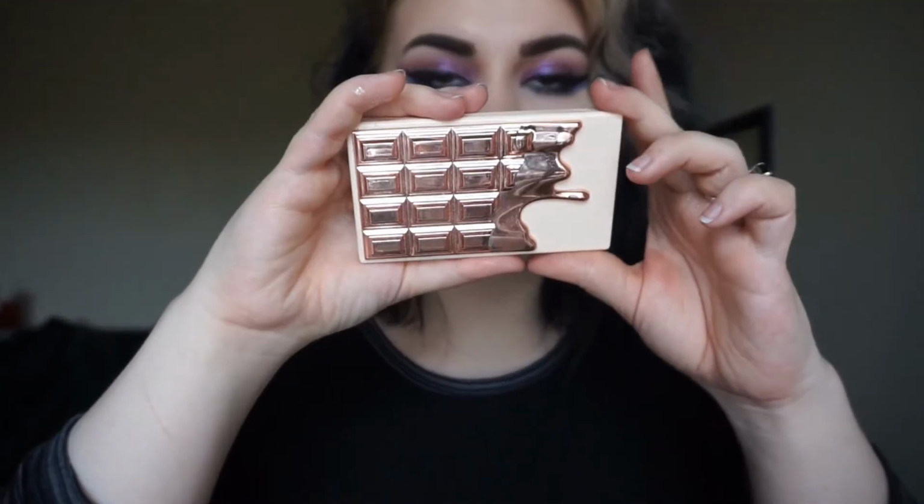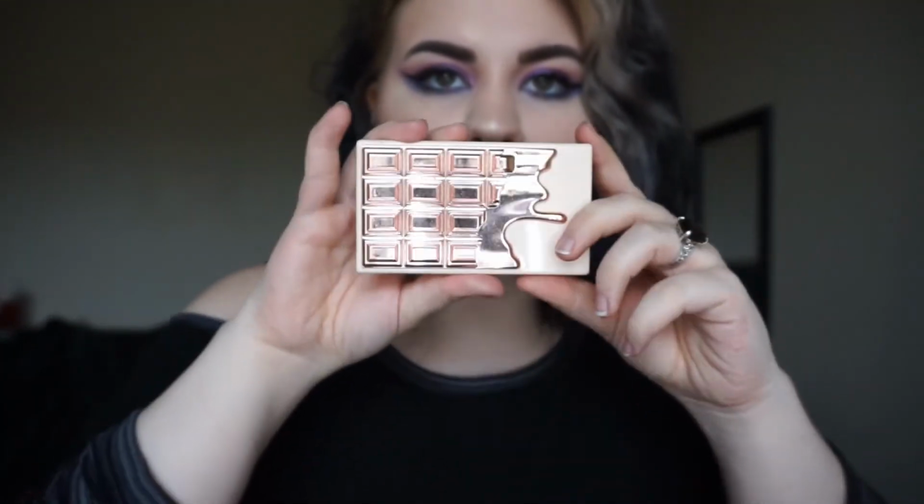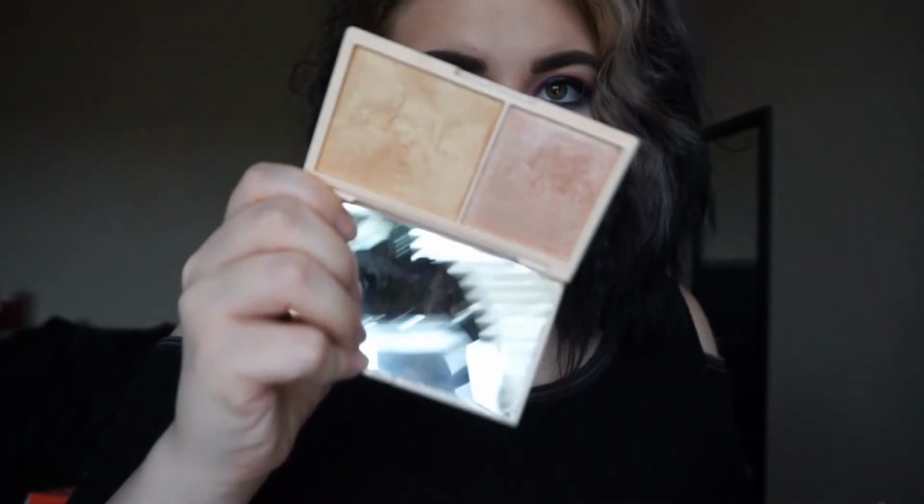Like, hold on. Let me get it. Like this one, this is one of the Rose Gold Glow chocolate palettes. And both of these highlights in this one are so amazing. And I think this is like $6.99. So I'm a little bit more disappointed in that one. But like I said, it's still good for the price.